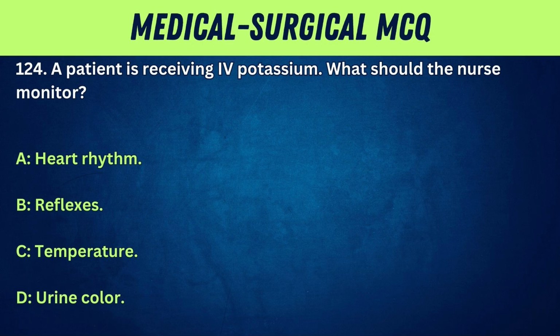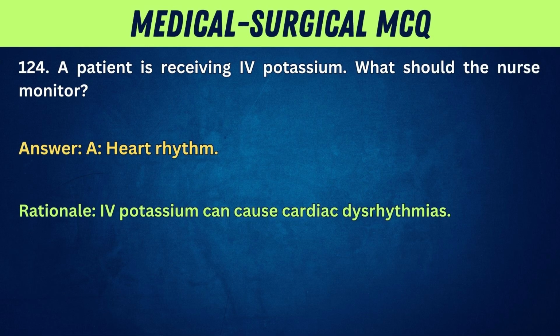124. A patient is receiving IV potassium. What should the nurse monitor? A. Heart rhythm. B. Reflexes. C. Temperature. D. Urine color. Answer. A. Heart rhythm. Rationale. IV potassium can cause cardiac dysrhythmias.